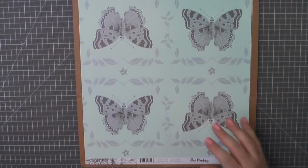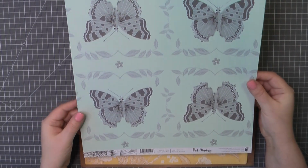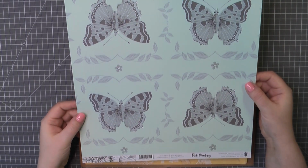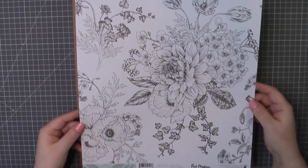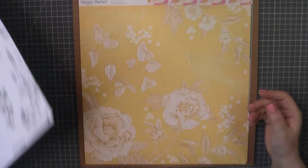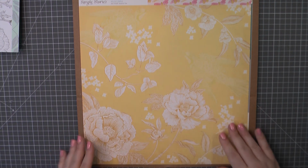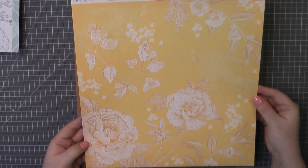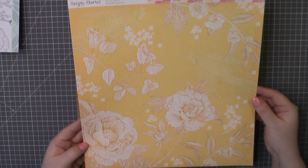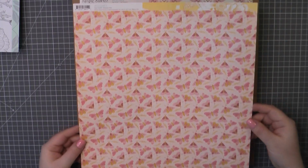Let's start out with the papers. Now this first paper is actually not part of the collection, but it goes with it really well. I can totally understand why they picked it. This is by Pink Meadows. It's called Butterfly Bouquet. And then the back has this really beautiful black and white floral on it. The rest is all part of the Wildflower collection. So this one is called Beautiful View. It's a really pretty yellow floral. And on the back are all of these butterflies and moths.